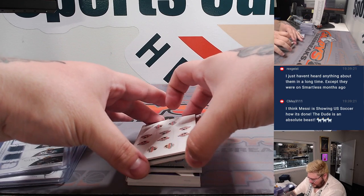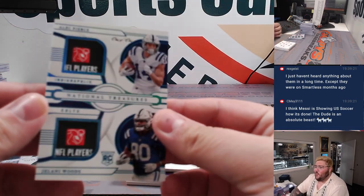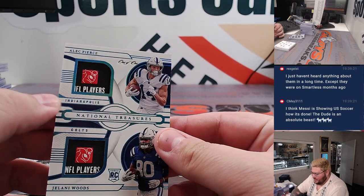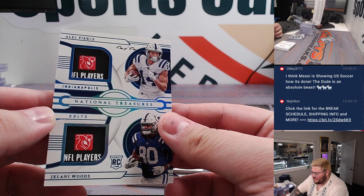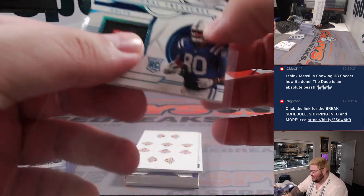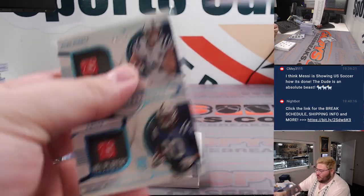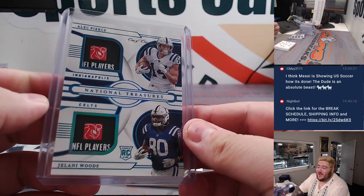All right. Looks like our first. Nice. One of one on the NFL Players Association logo. Dual. Alec Pierce, Jelani Woods. One of one for the Indianapolis Colts. Matthew grabs one more. Our first one of one in the last box. Nice.